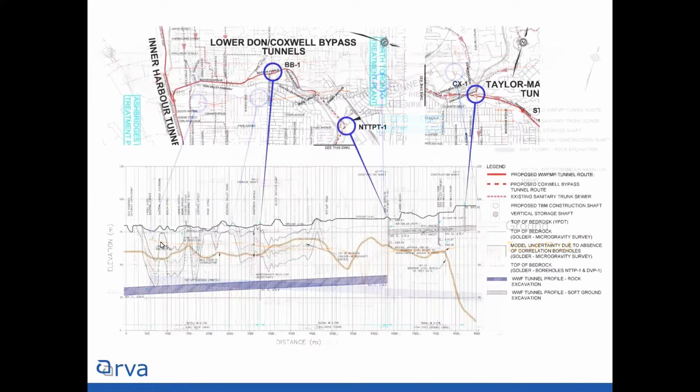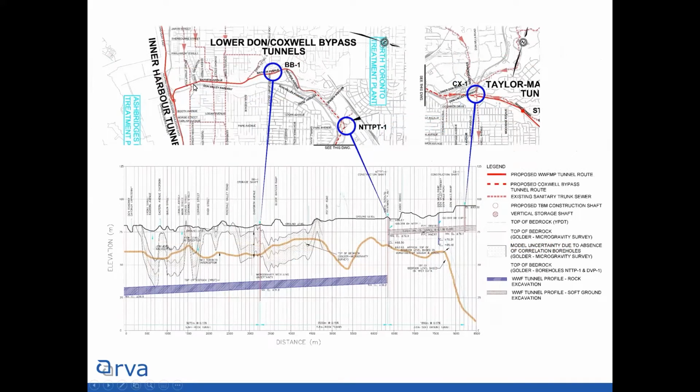And going to the next slide, this is the inner harbor, the lower Don tunnel. This is another cross section showing where we thought the top of rock was, at least when the EA was done. And as you can see, it varies, it's up and down, up and down. And the Don River is not straight as it looks. It was once undulating up and down, and it was straightened. So we know that there are buried valleys in this area. So it was really important for us to delineate that.